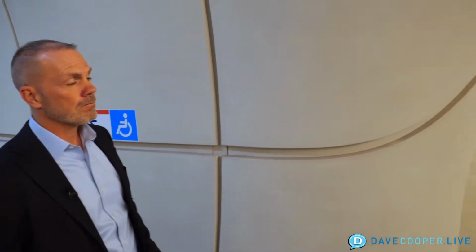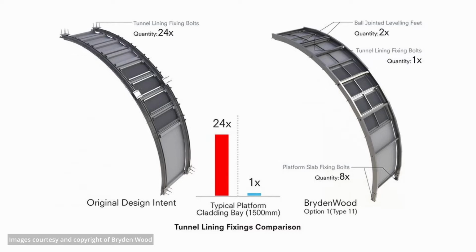Reducing the material used on the panels, I mean, is a big cost savings, I would imagine, for the City of London. As well as not just the panels are you saving the material costs on, but it's the fasteners as well, yes? Yes. Because we simplified all the substrate, we actually got the number of fixings down by a factor of 24. So that's obviously a massive productivity gain. It's a massive health and safety benefit.